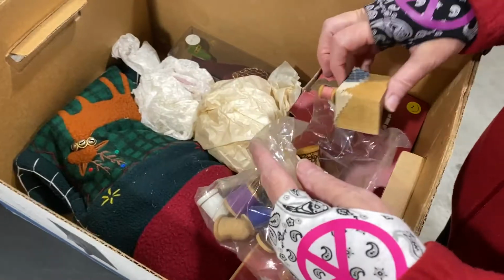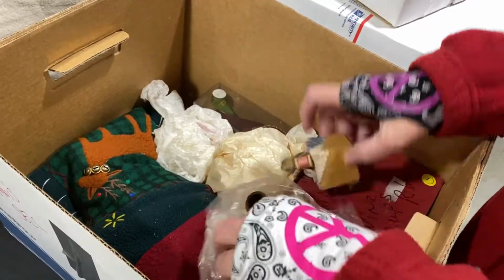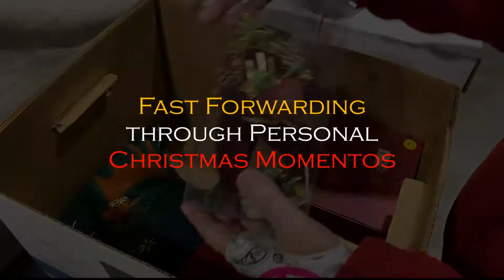Some wood spools and thimbles. Oh, I stamped this. I used to sell miniatures in the mall. Thimbles, and I made this little bear. Well, I didn't make the bear, but I made the little block. The box slide, it says miniatures.